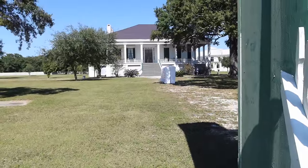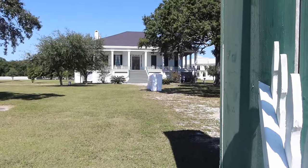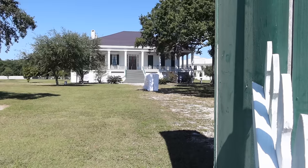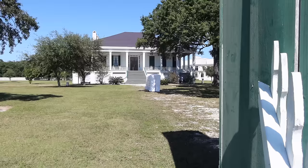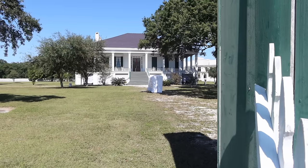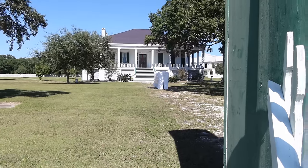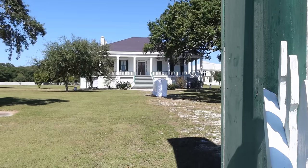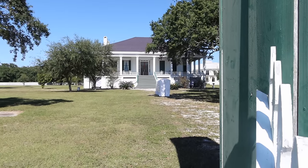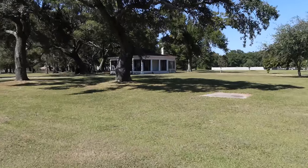This is Beauvoir. I think I'm pronouncing that right. This is the home of Jefferson Davis. He was the president of the Confederacy. When the war was over, he was having some financial difficulty, so the current owner of the estate, Sarah Dorsey, invited him to come live here in the guest house. I'm thinking that's it right there.